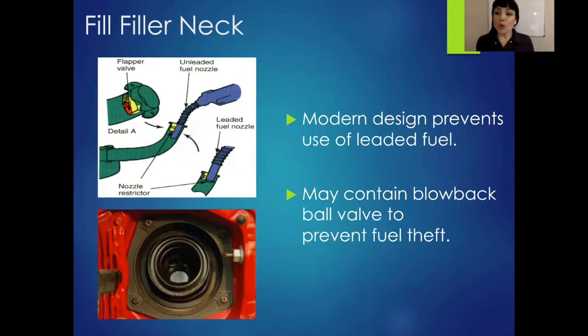So the fuel filler neck is pretty much an extension of your gas tank. Down here would be your gas tank, and then we've got a fuel filler neck that's going to come out. Most of the time it's on the side of the vehicle, can be passenger, can be driver, depends on the OEM. And then there are some vehicle manufacturers where it's actually in the back. But this fuel filler neck is important. It's not just a tube, because anything modern is going to actually have something in it, or the size itself is going to prevent the use of leaded fuel.